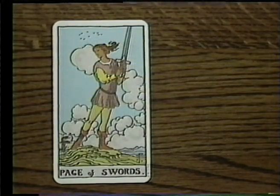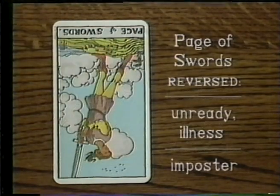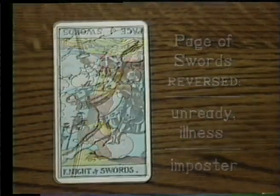The Page of Swords shows a young person with sword held at the ready. It signals a readiness to deal with whatever comes along, good or bad. As a person, it is an active, alert boy or girl with dark hair and brown eyes. In the reverse position, it indicates a posturer, someone posing as something they are not. In a more general sense, it indicates a lack of preparation for what may come, possibly an illness.